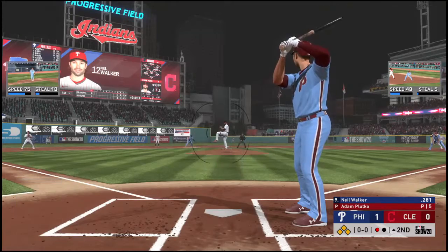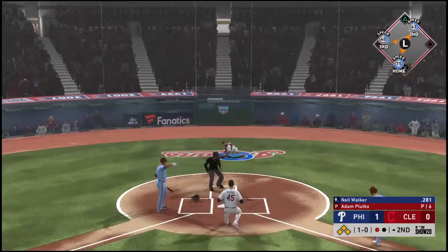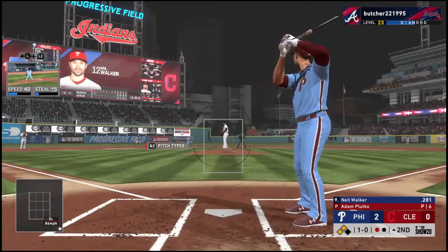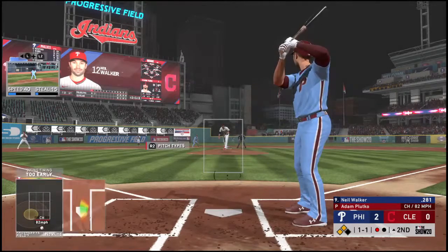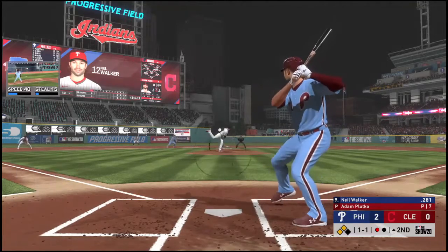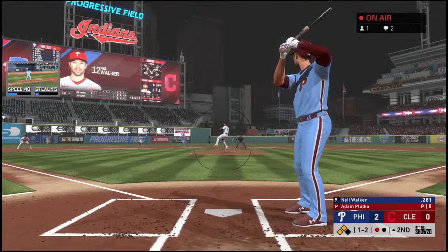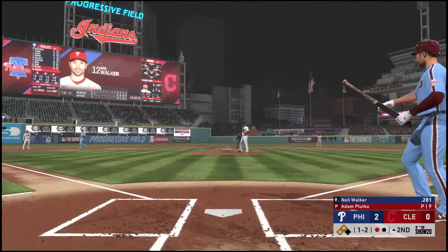Stepping in, Neil Walker, the switch hitter, will take his cuts left-handed here. And a slider bounces, and that gets away. And he is safe at the plate as he wasn't able to recover in time. 1-0 pitch on the way. Here's a swing and a miss, 1-1. Below the zone, a swing and a miss. That front door slider is a devastating pitch. By the time you realize it's in the zone, it's too late, and you can't even put a good swing on it. Still 1-2 as he fouls it away.